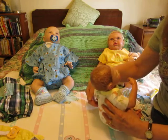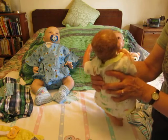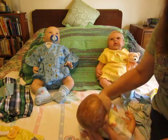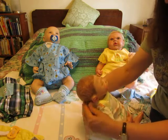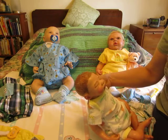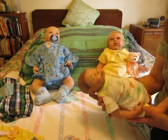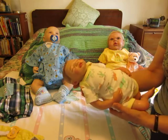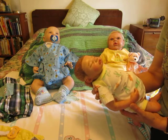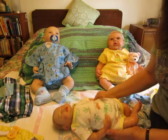But he was one of the first ones that I painted his hair, and I added kind of lighter hues to it and darker colors. I wanted his hair to look a little browner, like dark brown. And I just love his little face and his little hands. He's got very expressive hands, and I just really have gotten attached to this little guy, so I thought I would dress him.